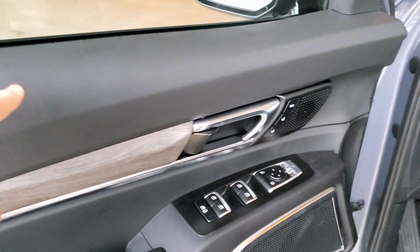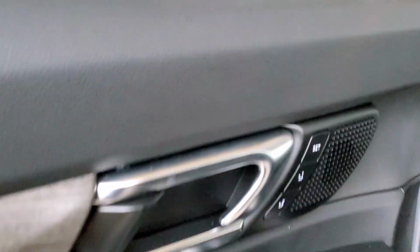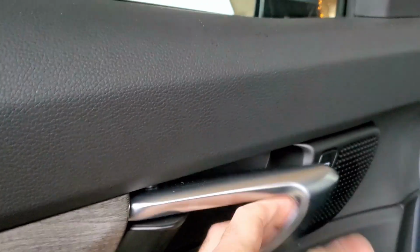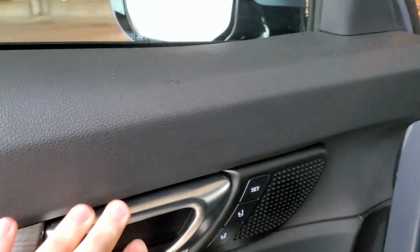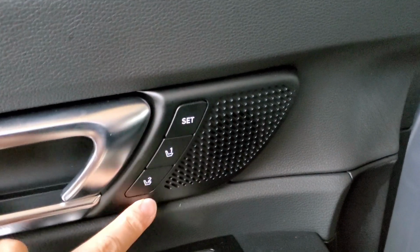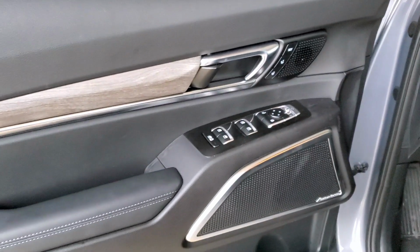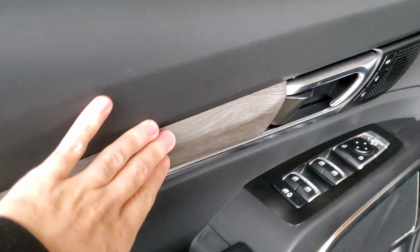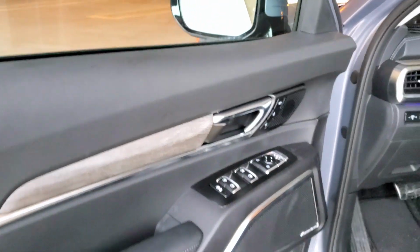So just starting here on the door panel, as you can see, we have these easy to grab onto handles. They're a pretty good size, and they're a decent quality. We have two memories here for driver, which is always convenient. I think it's an excellent thing. It's in a lot of cars, but you never know. Good to have it.